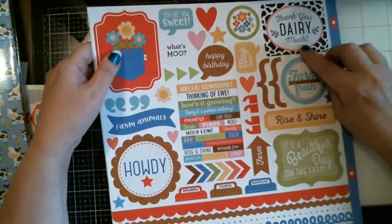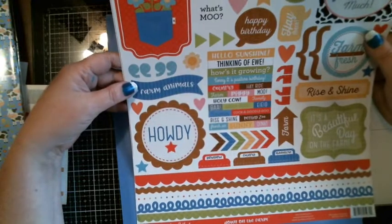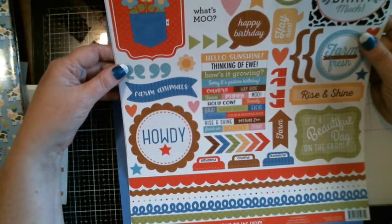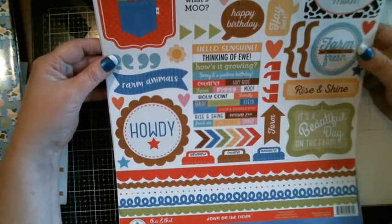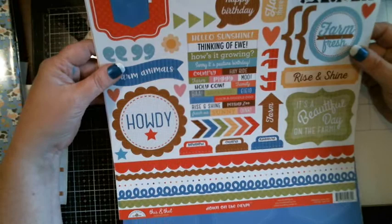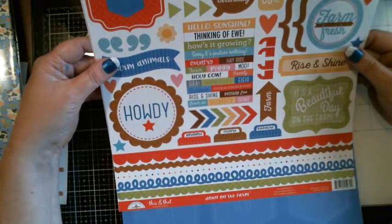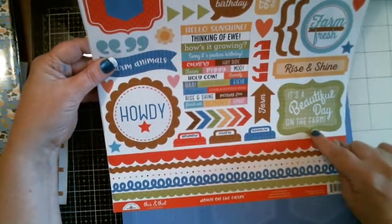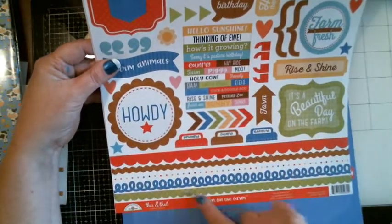dairy much, sorry. Farm animals. Hello, sunshine. Thinking of you. How's it growing? Sorry, it's past your birthday. Country, hayride, farm, piggies, moo. Holy cow, family, bah. Green vegetables, ew. Farmer, cock-a-doodle-doo. Rise and shine. Petting zoo, fresh air, sunny, oink. Farm, rise and shine. It's a beautiful day on the farm. Barnyard, country, adventure, and then borders.